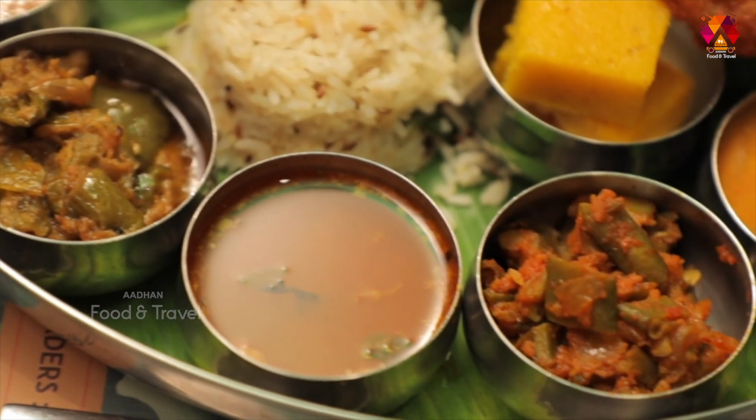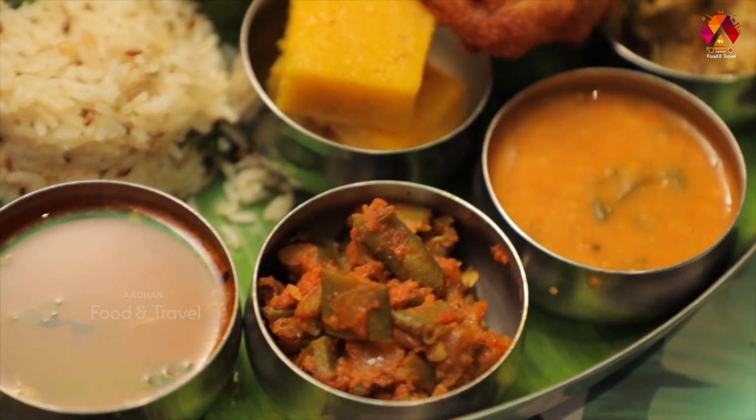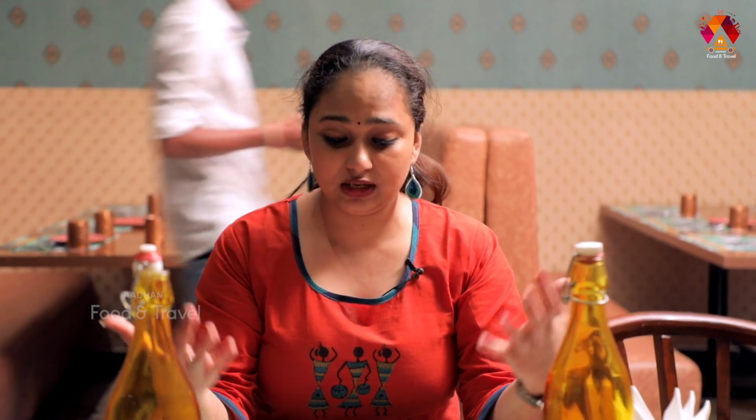So that was it, guys. To be honest, I couldn't finish the whole thali. It was so much food. One of the best things about this place is that you get the thali for about 350 bucks and it is so much food. There is no other place in the city where you can get a buffet, a thali with so many different varieties for such a low cost.